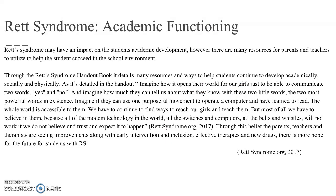Rett syndrome, academic functioning. Rett syndrome may have an impact on the student's academic development. However, there are many resources for parents and teachers to help the students succeed in the school environment. So it says here, through the belief of the parents, teachers, and therapists, they are now seeing improvements along with early intervention and inclusion, effective therapies, and new drugs. There is more hope for the future of students with RS.